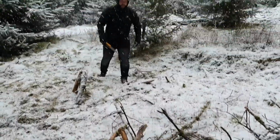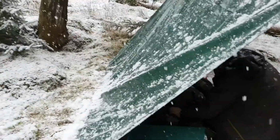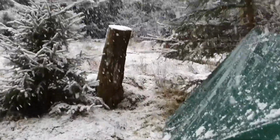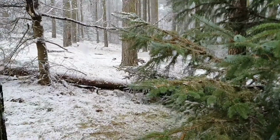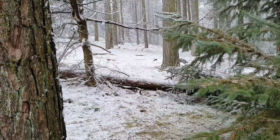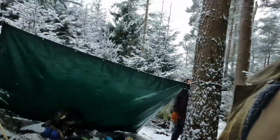I think we're going to need a fair bit of firewood, dude. Doing good, doing good. You didn't chop that tree down, did you, Matt? Oh well, wish us luck. Eek. Right, camp's set up. Well, we've got to move our stuff from under the shelter where we're going to sit tonight.